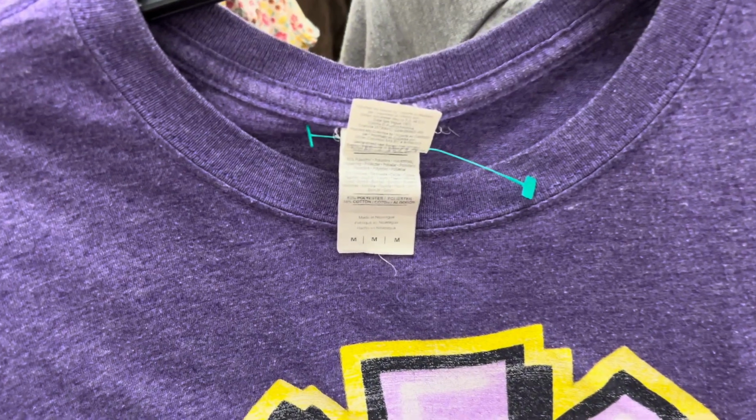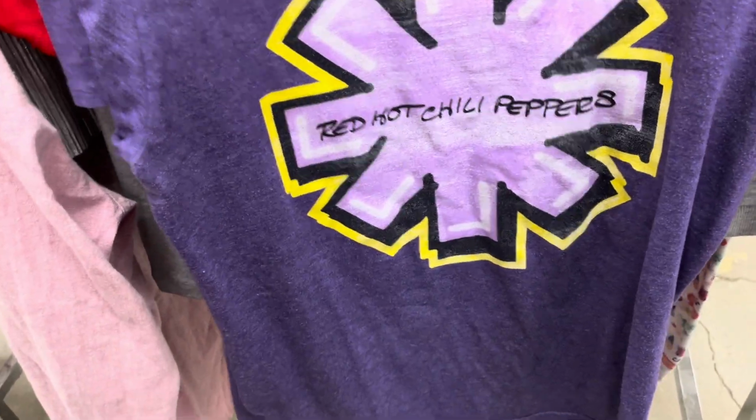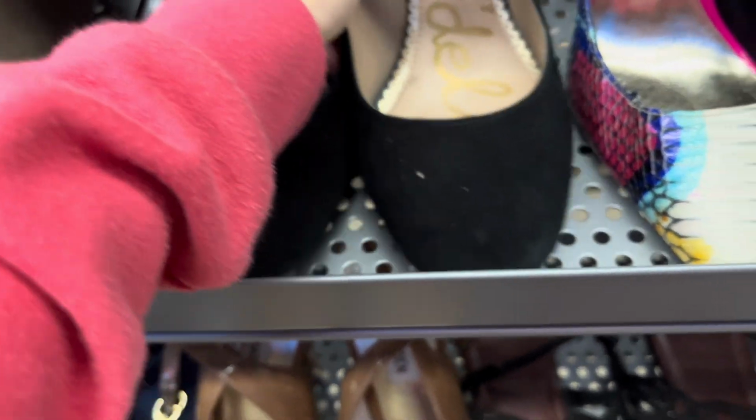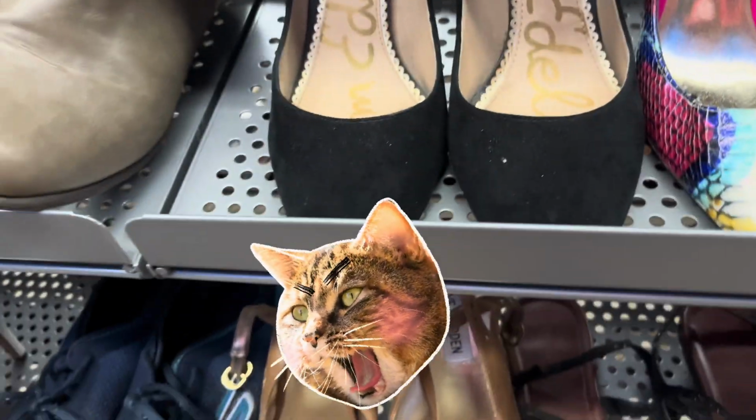Ooh, a band shirt, a paper tag, and it's the Red Hot Chili Peppers. Let's see if on the back it lists like the tour dates or anything. Well, I was excited about this until I checked the comps and they stank. Well, I like these. These are just like a classic Sam Edelman black heel. Let's check them out. Ew. Ew, okay, that was gross.